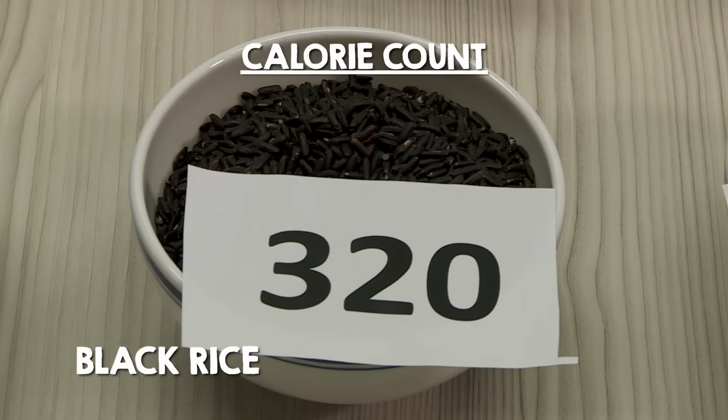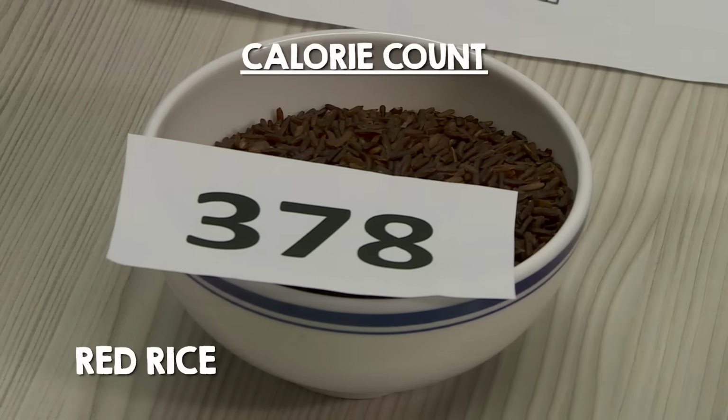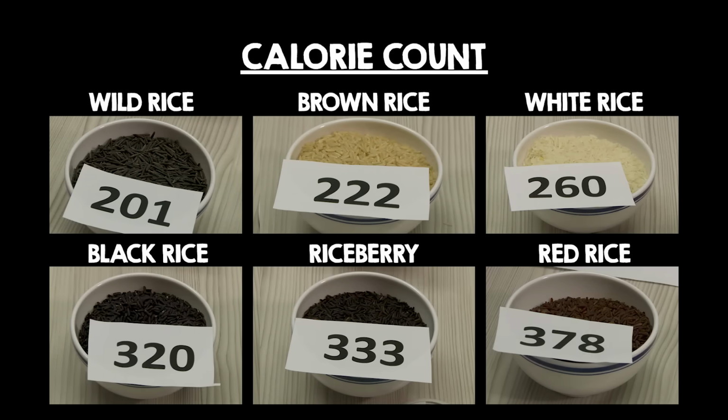Okay, this is lower. That's wild rice. Wild rice, yeah. This one I know is red rice. I think it should be lower. Oh, wow, 378. Then brown rice, 222. I honestly thought this would be the highest. White rice has one of the lowest calories? Well, I really didn't expect that.